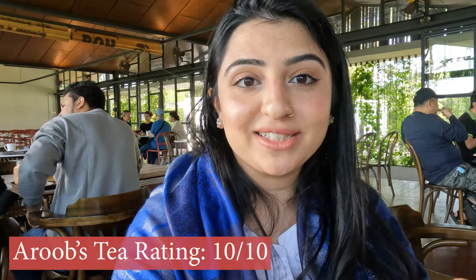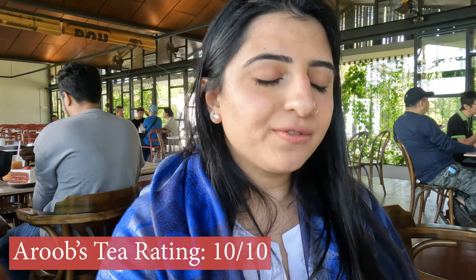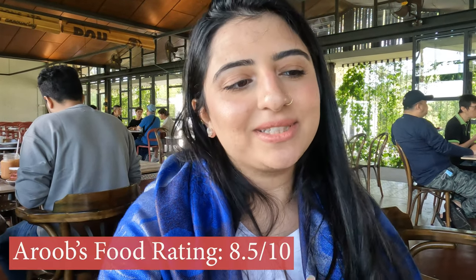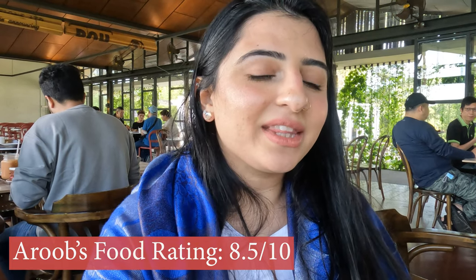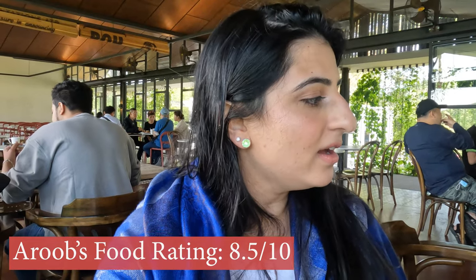So I think the tea, definitely, you can tell the quality, and we're actually watching the people pick the tea leaves in the plantation right now. So that experience, I would definitely say a 10. The food for me, it was good, but I would say it's an 8.5. The options we got were really nice, and the cakes were not too sweet, so that was nice too.